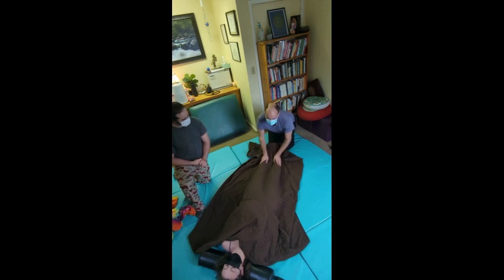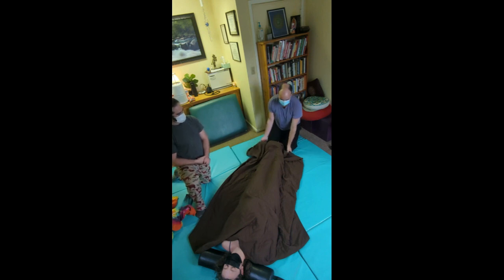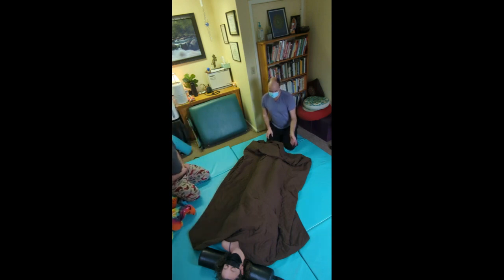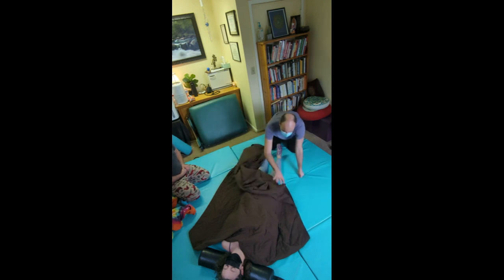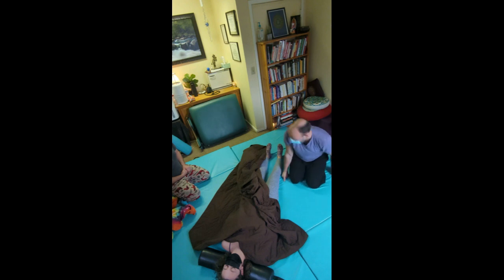Since both of you mentioned you wanted a more upper body focus, we might not spend too much time on the lower body, and just do the good stuff. I'll show you a paraphrase of a flow, and then you can mirror it and do the opposite. I noticed her right hip was moving a little bit less than the left.